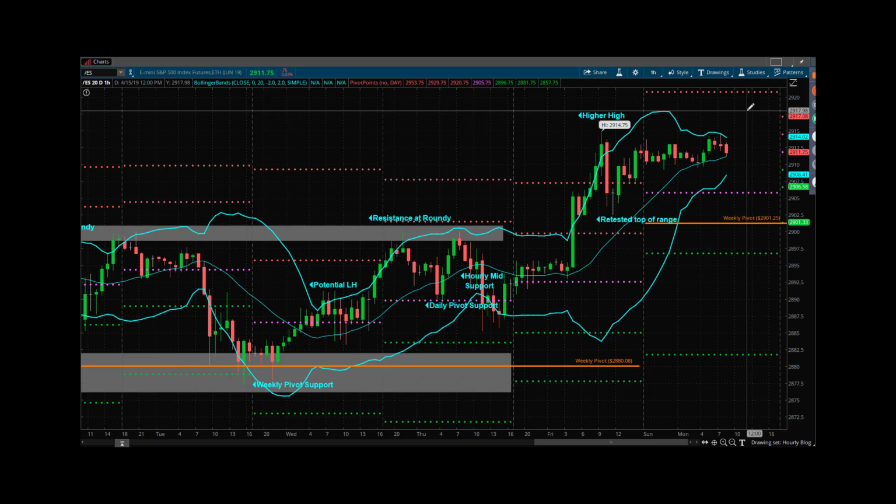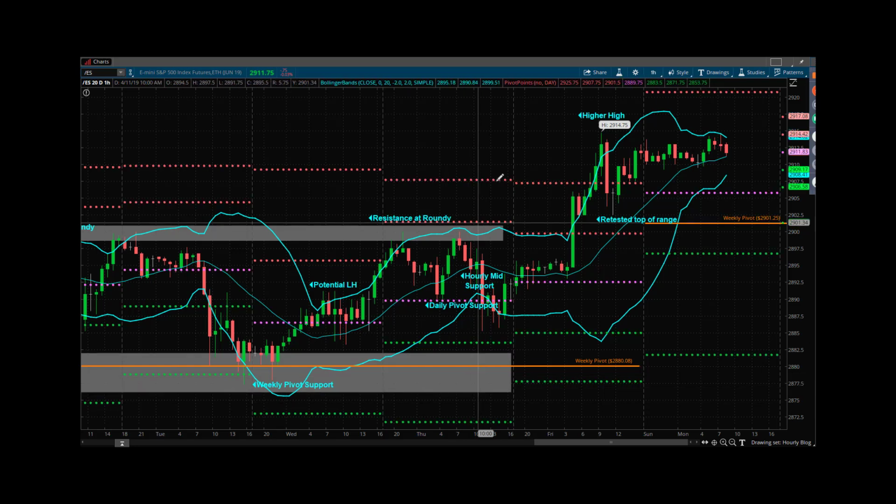The bears want to do the opposite. They want to turn 2,900 into resistance, and they want to push back towards the bottom of this range at around 78 to 80.